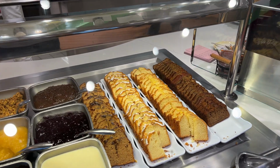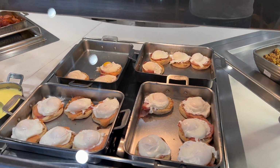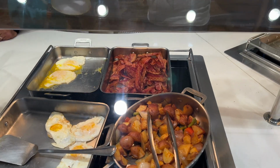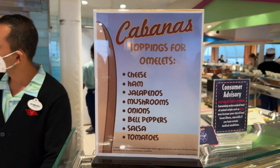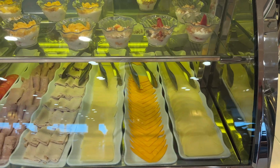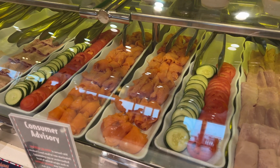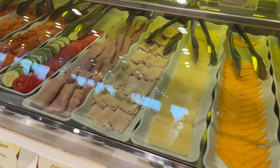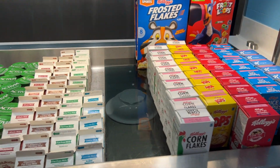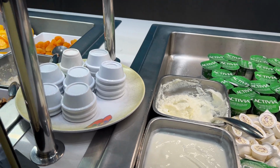We've got a bunch of breads and cakes over here, eggs Benedict with Canadian bacon or salmon. There's bacon, potatoes, eggs, and they will make a custom omelet for you. All you gotta do is ask. Last but not least, we've got some yogurts with granolas and cereals, smoked salmon and some turkey, cheese, ham, different things like that. We've got some cereals over here with different milks. We've got yogurt and then lots and lots of toppings for the yogurt.